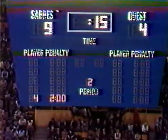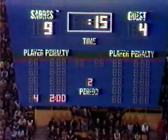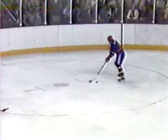15 seconds remaining in the second period. Penalty to number 4, Jerry Korab. Number 12 out there at center, Vladimir Repniev. The puck is in the circle. Nobody seems to be able to get it. Ramsey gets it over for Stanfield. Stanfield gets it out with 8 seconds remaining. Goes way back into the Wings territory, and I doubt very much that they're going to get out of their own zone. 1 second left. There goes the horn. And 9-4.